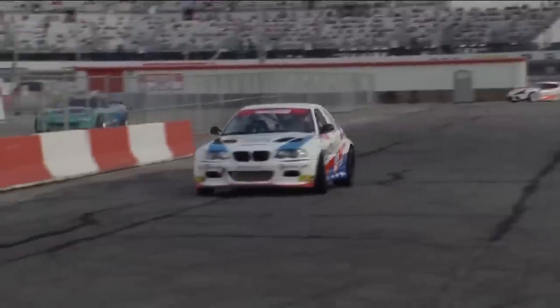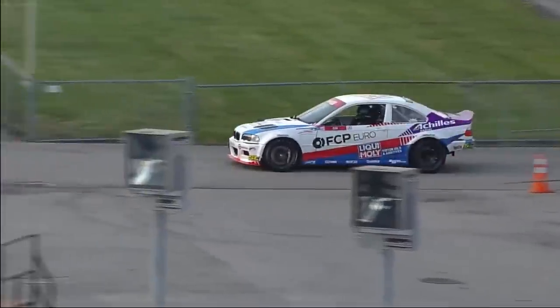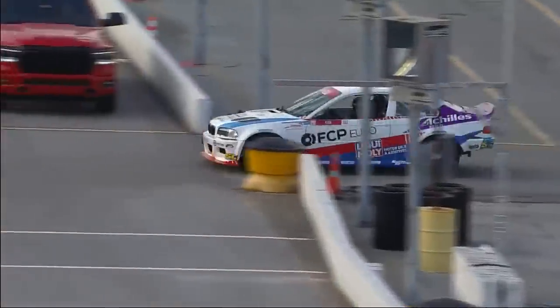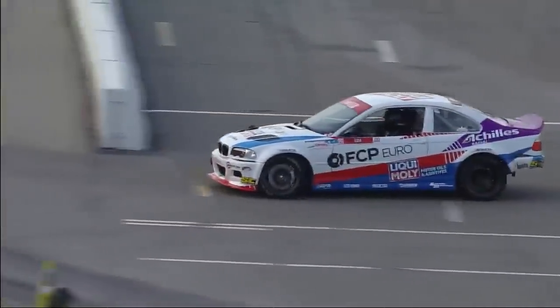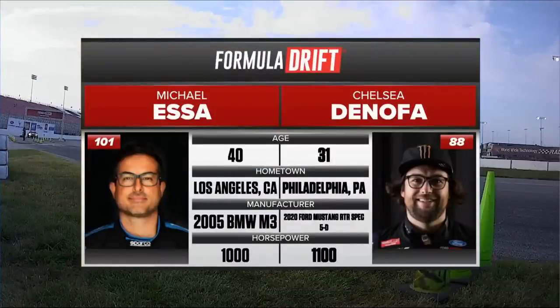Michael Essa, don't know what condition he's in from previously. Again, he thought he was just going to show up and kind of, you know, oh man, but no. With, unfortunately, Kazuya Taguchi going out due to mechanical, Michael Essa advanced on. So now he goes against Chelsea Denofa, with Forsberg and Denofa going one more time. Denofa, you know, hanging it all out there. So Denofa and Essa together in the Great 8. This should be interesting considering what kind of condition the FCP Euro Liqui Moly Achilles tire BMW is in, going against, obviously, a fully torqued Chelsea Denofa. We'll see if he boofs it here.